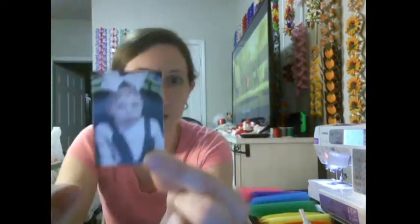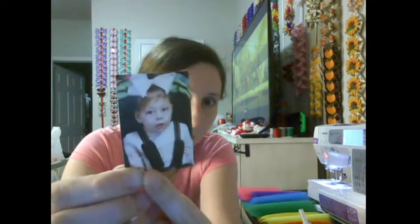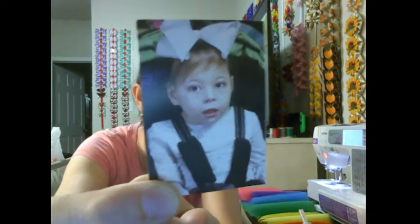Yeah, her and Katia look a lot alike. Actually, all three of my kids look a lot alike. Wait, let me see. I'll show the picture. If you guys can see. Oh, I'm trying to make it so it's not glared. That's Anai, for those that don't know.